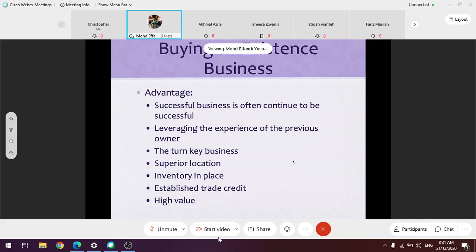So the first one is that when buying an existing business, that business is basically successful, so you can just continue. Everything is in place in terms of manpower, business, clients, and it might also be in terms of networking as well. Then another advantage is that we are leveraging the experience of the previous owner.